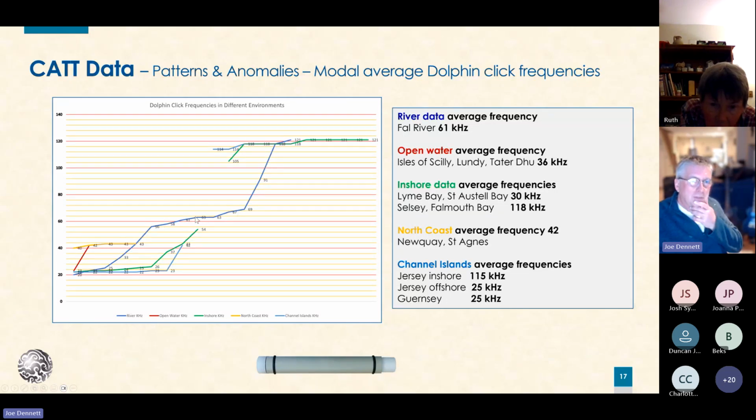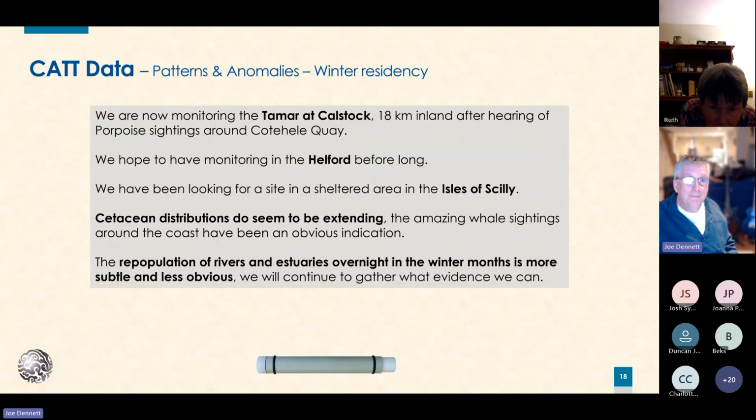And that was why those yellow peaks looked unusual to me, because I'm not seeing it in any of these other files, whether they're offshore or inshore. And that's what made me think there may be something a bit special about that. And maybe it had something to do with the fact that there was a calf in that pod.